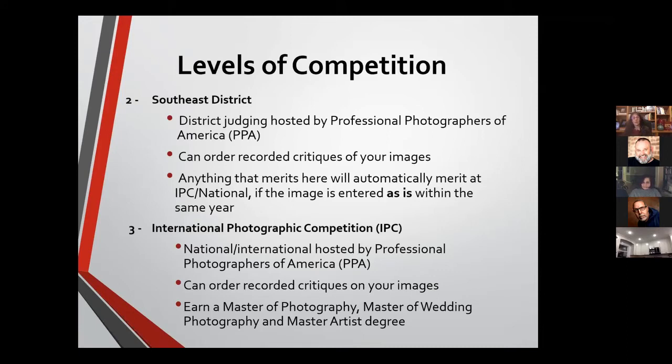IPC works the same way, but within IPC, you can also earn 3 different degrees that are related to print competition: your Master of Photography, your Master Artist degree, and they added a new one a year or 2 ago called a Master of Wedding Photography.